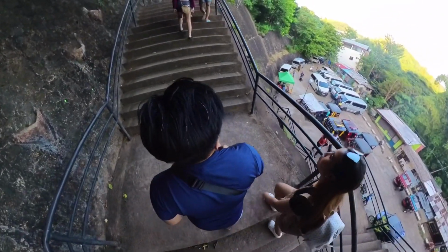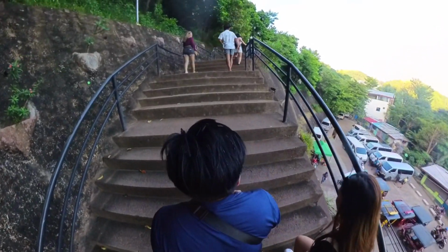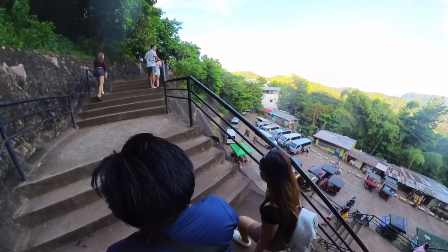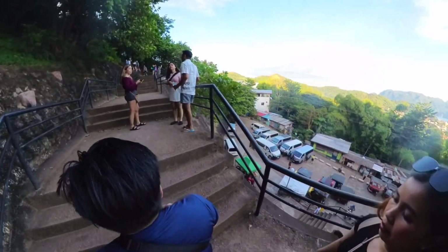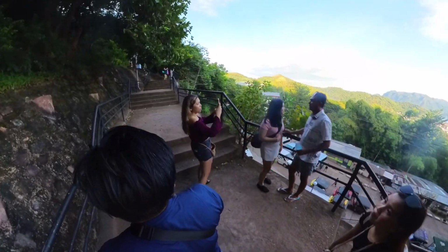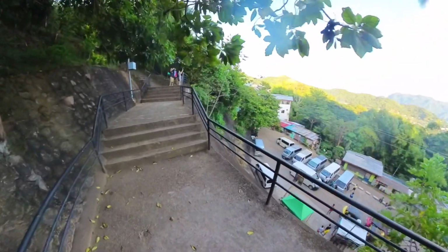Now it's time to climb the 720 steps of Mount Tapyes in Coron. So samahan ninyo kami na mapagod, kakaakyat ng Mount Tapyes. Sobra. Hindi biro ang 720 steps. And you really have to be ready kapag aakyat kayo ng Mount Tapyes. Wear comfortable shoes at comfortable outfit.